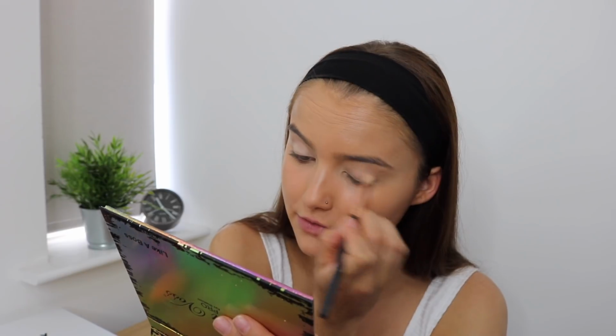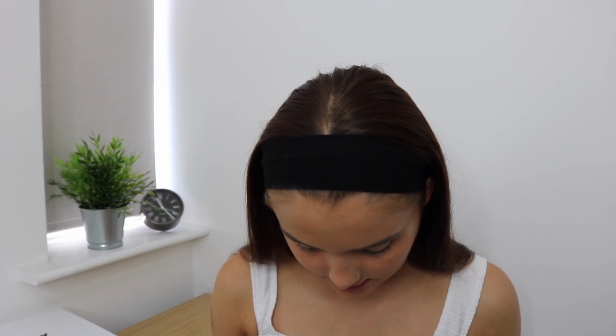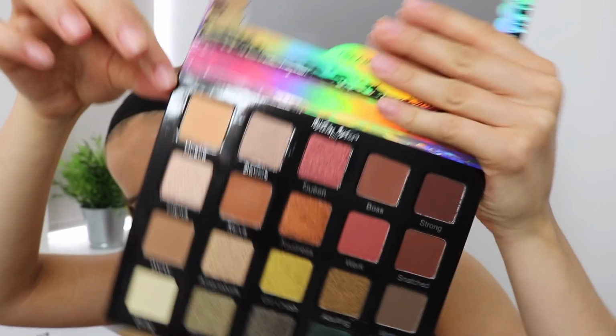I'm not Nikki Tutorials or an insane makeup artist, but we're just gonna have a play together and see what happens. I'm just taking a beigey shade from the Zoeva Cocoa Blend palette and popping that on my eyes because that concealer actually creased on my eyes fairly quickly. Then I'm gonna go in with the shade Hustle, which is this shade here. Sorry, I don't know how well you guys can see. There we go, that shade there, and just start with that one.